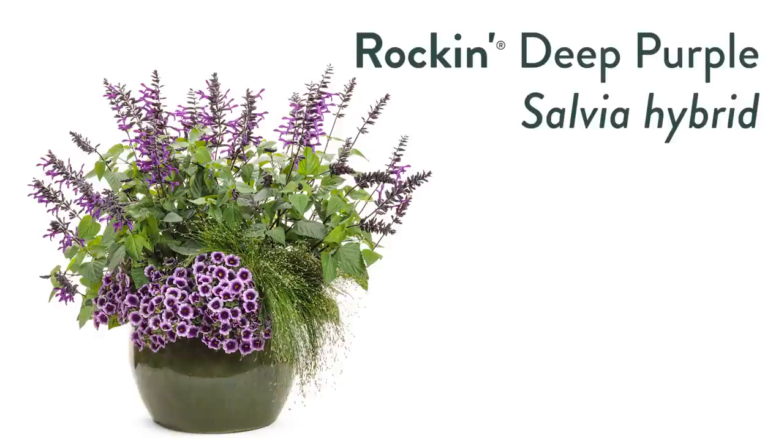and vines take over the center as a thriller. Oh, that's such a good idea, because sometimes you get tired of doing the same old, same old. My go-to thriller, one that I always have to have every year, is Rockin' Deep Purple Salvia. I probably, like a lot of our listeners, garden both in the ground and in containers. So I have my in-ground garden out there in the yard, and I put containers on my porch and patios for a little bit of extra color.